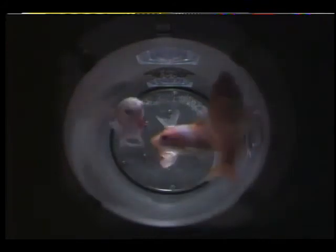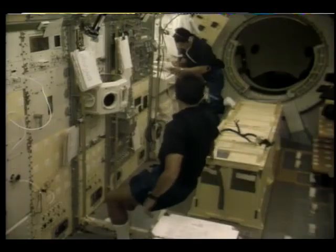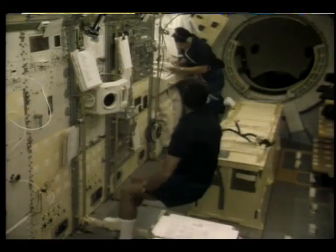Okay, Don, we have some very good video of the goldfish now. Okay, copy that. Let me know if you'd like the focus changed at all. I tried to get it in the center, right on their eyes. Okay, PI says focus is very good. Okay, copy. That's great. Okay, copy.